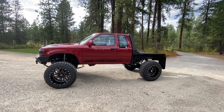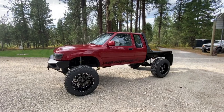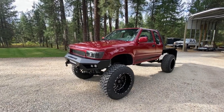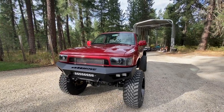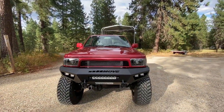This is a 91 Toyota pickup that's basically been completely restored, repainted. It's got a solid axle swap from an older Toyota, lifted on 35 inch tires on 20 by 12 wheels. It's got a custom front bumper, custom retrofit headlights, custom grille.